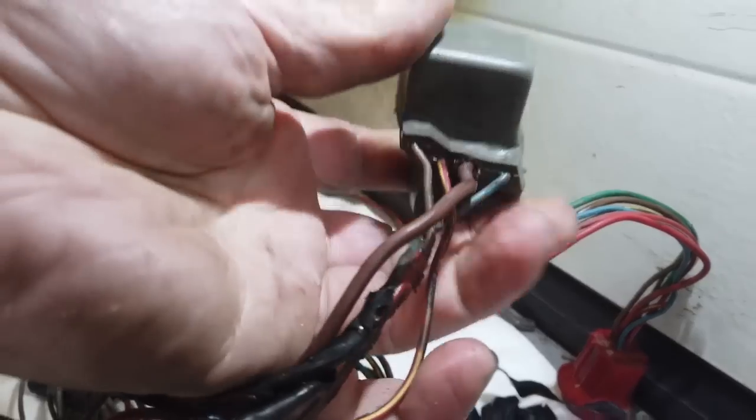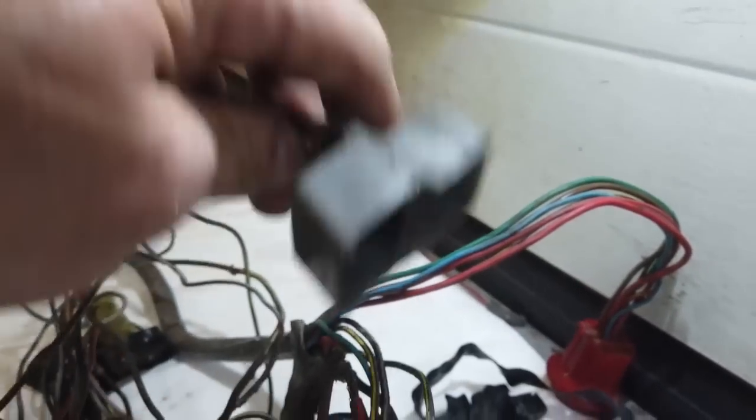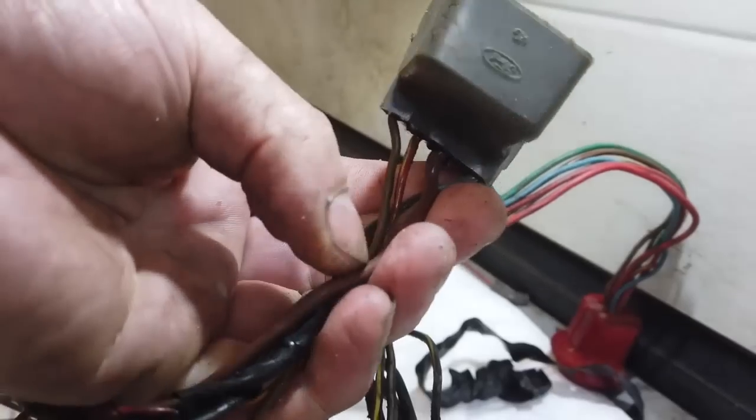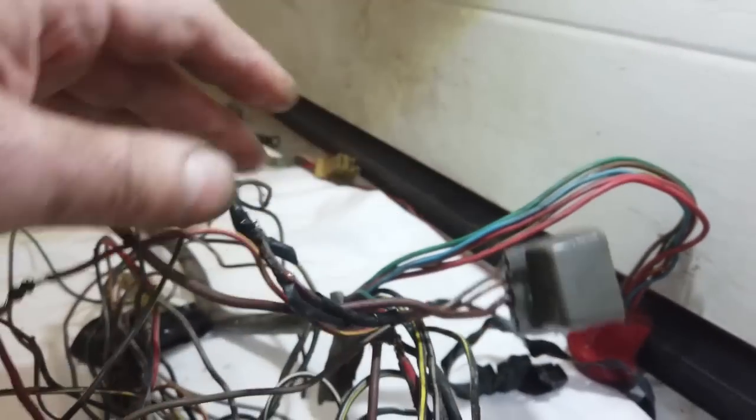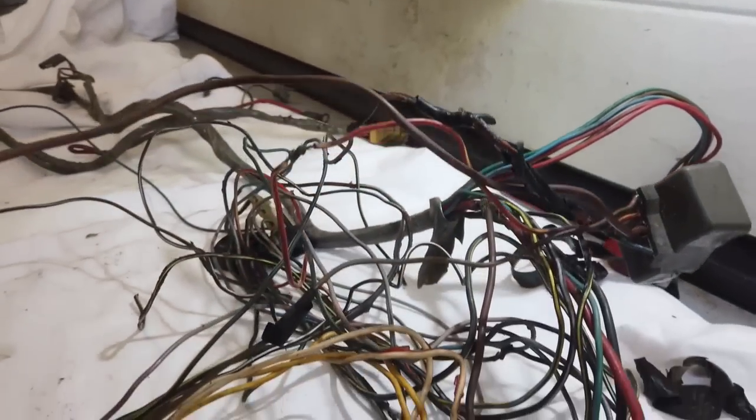Taking a wire up to this relay straight from the battery is dangerous because it's a direct short. If it's a direct short, you've no fuse protection in the loom. That's what happens. I've had it go on me. I've had one loom melt almost the same as this.